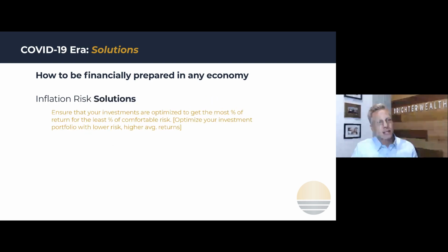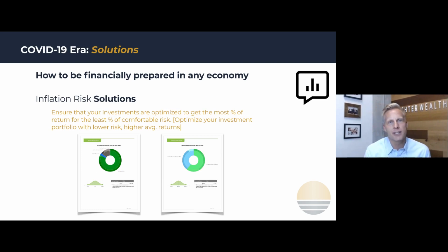Okay. Last solution in here, inflation risk solutions. And I had mentioned this briefly in the last section as we're talking about this risk. Inside of your assets, regardless of what you own, there is an inherent risk that you're currently taking. If you own all real estate, your risk is if the real estate market drops in value. If you have all stocks and bonds, the risk is the stock market values dropping in those accounts. If you hold everything that you own in cash, well, the risk is inflation going up and making your dollars worth less.